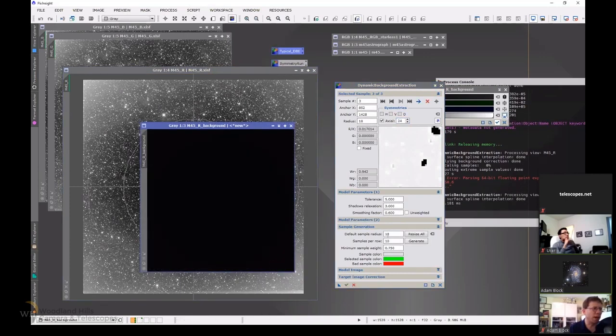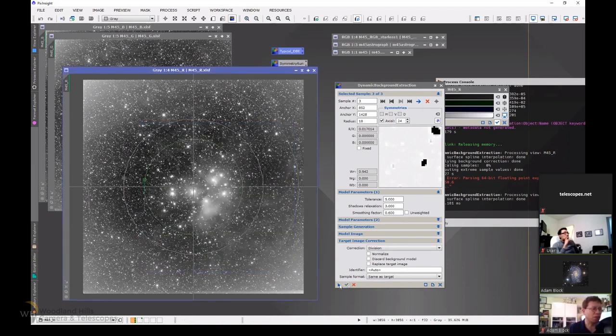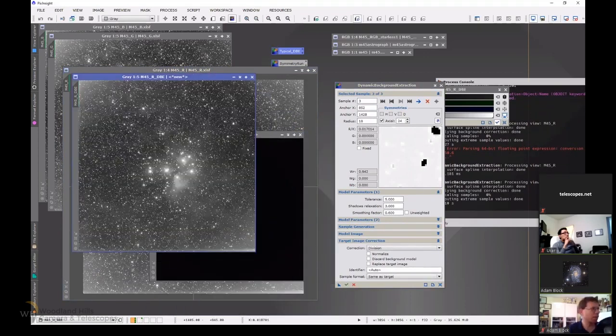And then we say, okay, let's see what happens when we do that. Oh, I haven't set this yet. So the correction method is division, and that's it. So this is what the model looks like. That looks pretty good to me. I think that'll probably be a good fit for compensating for what we're seeing here. So we go, okay, and now let's actually do it for real. Oh, well, that's much better.